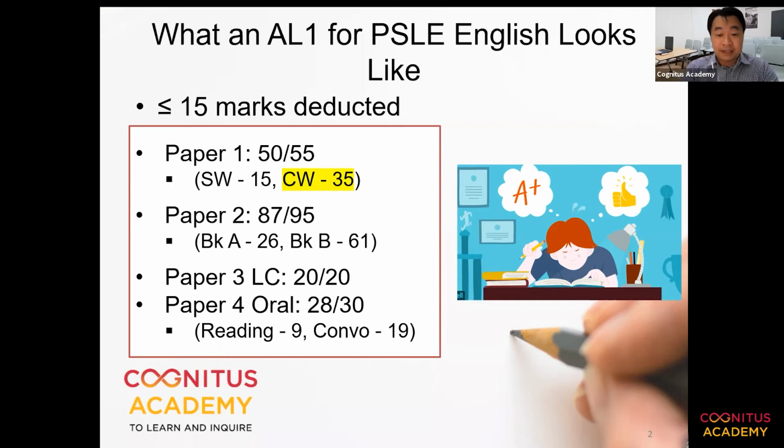So bear in mind that that is considered in totality with paper 2, paper 3, and paper 4. So you've got to assume that paper 2, booklet A out of 28, your child may be scoring 26. Then for booklet B out of 67, they may be scoring 61. Then listening compre, full marks, then oral maybe about 28. So this is the full picture, but zeroing in on continuous writing, we are looking at the 35 marks range, 35 marks and higher to be safe, to score AL1.